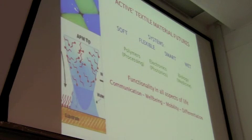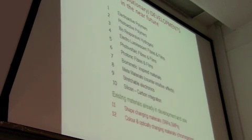And this is done basically by looking now at the idea of the inexorable move towards softer, more flexible, so-called smarter and wet materials that can operate in the wet. Functionality in all aspects of life, really. Communication, well-being, mobility, and differentiation. And this is the bedrock of what we do.